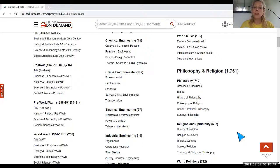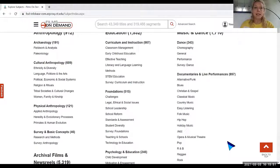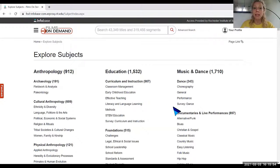So you can see the full gamut of multidisciplinary offerings here. The nice thing about Films on Demand is, because it is a package, any film that you see listed here, we've got access to. The other thing to take note of on Films on Demand is that they often offer their films in a couple different formats, the full video or just segments. So they've segmented educational videos, documentaries, so on and so forth. For class use, that's really helpful. You can assign just, watch segment 4 of this video, or show just a snippet rather than the entire video.